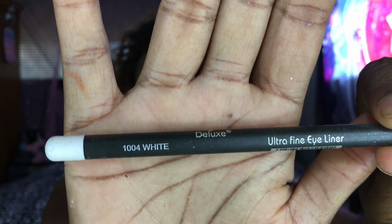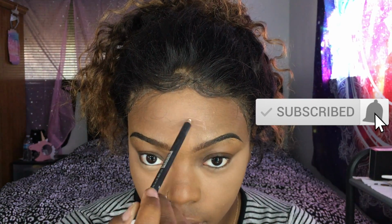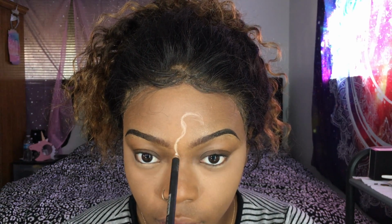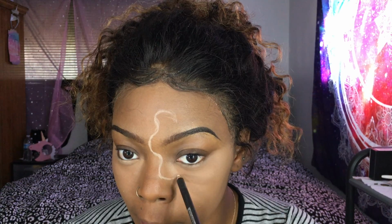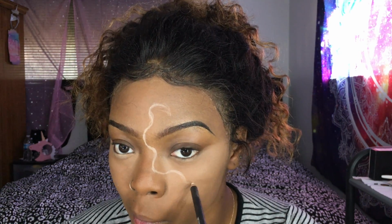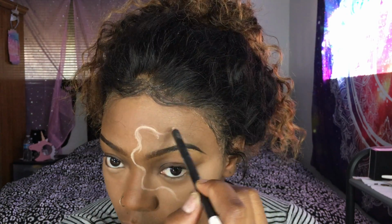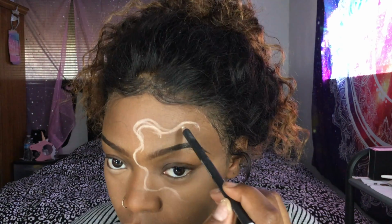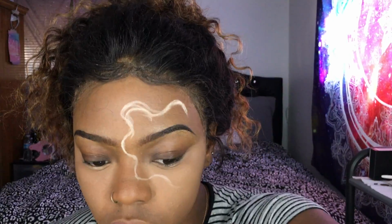So now that our face is basically done, we're going to go ahead with a white eyeliner. And I'm going to start to basically draw out the shape of my color splash for my Halloween look. And this is why we did our face first, because it would be so hard to try to get that foundation in between the types of curves that I'm going to be drawing for this look. Now, there is no specific shape to this color splash. It is just a giant blob, basically, that covers half of your face.